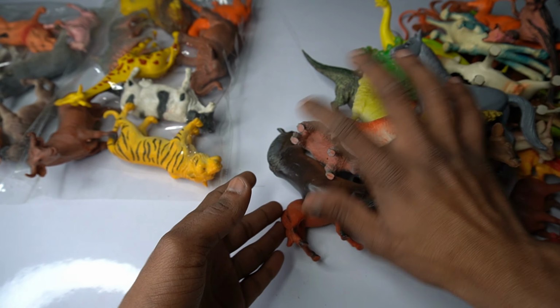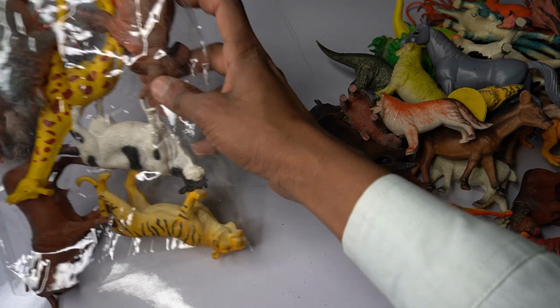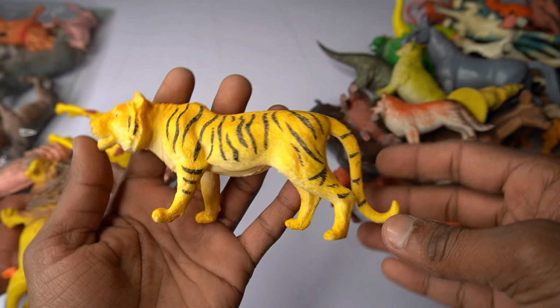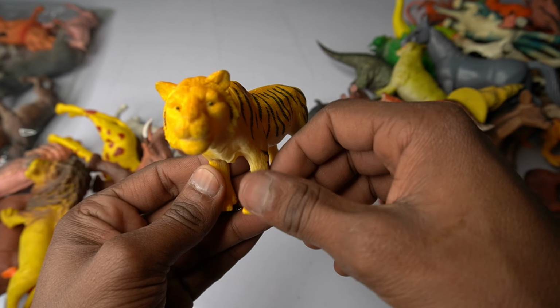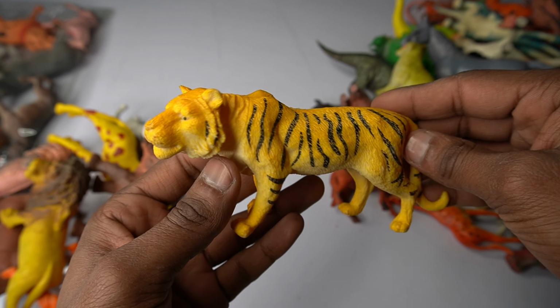So side, guys, next. Oh guys, big size filled animal. So side, oh wow, so side. And guys, wow guys, very nice look, guys. Big size tiger figure is really beautiful. Wow guys, very nice big size tiger, design is beautiful, tiger figure.